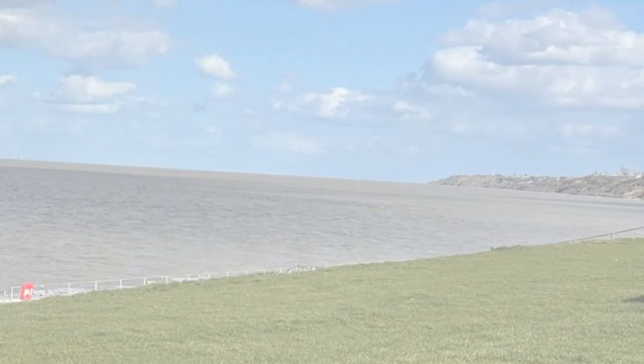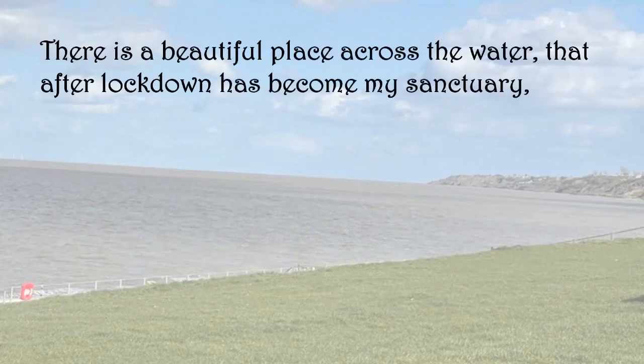A little island connected by a bridge from the mainland lies a beautiful beach and a little haven for sea glass.